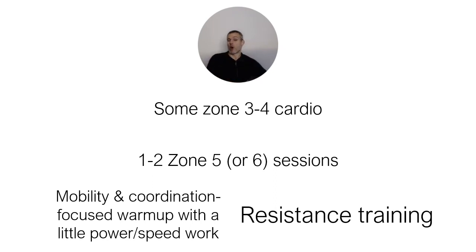Now that might not be optimal for strength development or muscle hypertrophy, but it's certainly good for those just looking at general health improvements with a limited amount of time. Then if there is more time available, I would build in some interval training in zone 5 or even zone 6. These are extremely time efficient too.